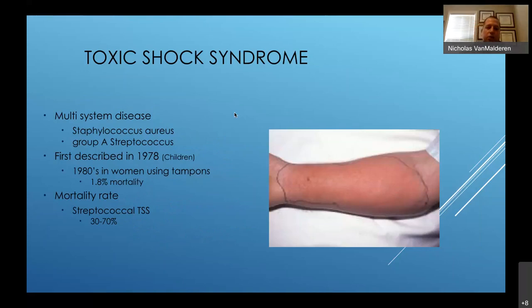So the next topic is toxic shock syndrome. It's a multi-system disease process, usually caused by Staph aureus or group A strep, first described in 1978. In the 1980s, it was associated with tampon use. These people will usually come in with retained tampons, some that they don't even know are in the vaginal vault, that cause significant release of toxins from the bacteria associated with it, and ultimately can lead to mortality, although it's only about 1.8% from that. But generally, once toxic shock has spread diffusely, it's about 30 to 70%.